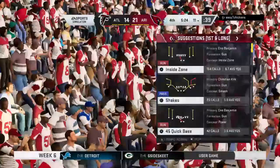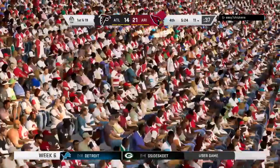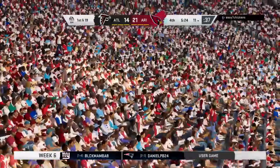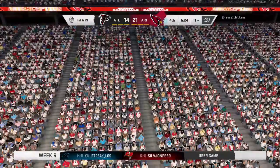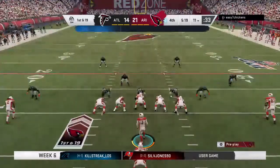Well, your QB's been sacked 4 times in the game already, and they get the holding call. And you know darn well the offensive line coach is frustrated and upset that he's been hit that many times already. He doesn't really care that they hold now. Just don't let him get hit anymore. It's our field.